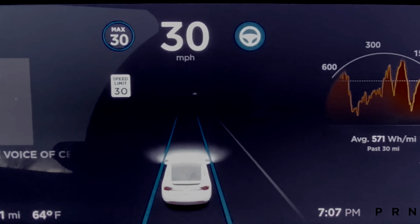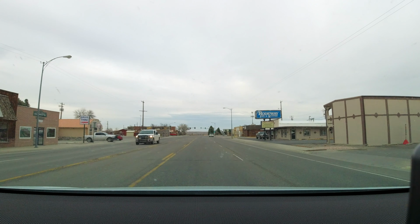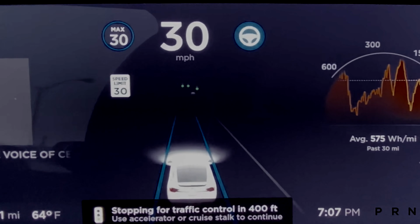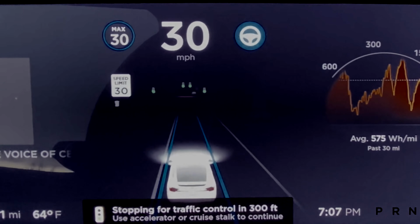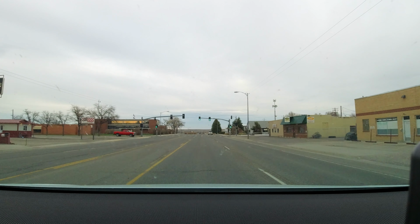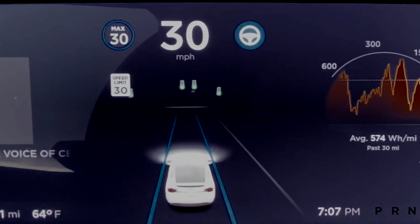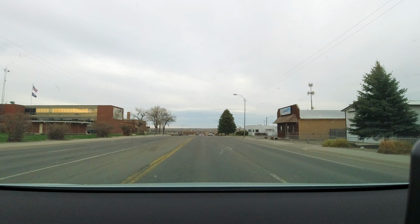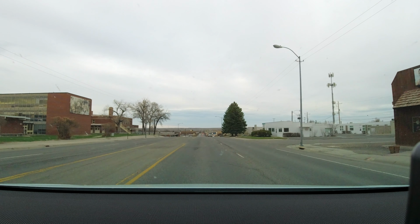So that's cool. All right, we're coming up on another green light. So it's indicating that it's going to be stopping for traffic control. I can see that it's green and I want to proceed, so I'll just go ahead and pull the stalk, and it's going to allow me to go through the green light without slowing down the vehicle. And now we have a series of red lights coming up, but by the time we get to them, of course, they're going to be green, because I'm recording this. That's how this works.